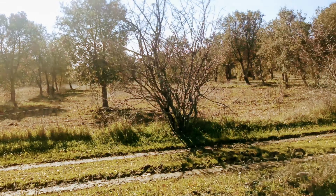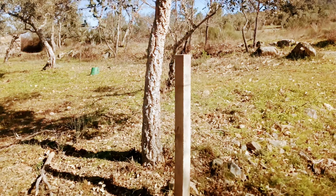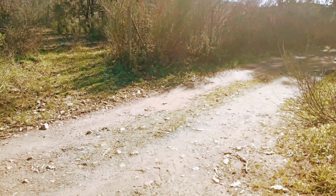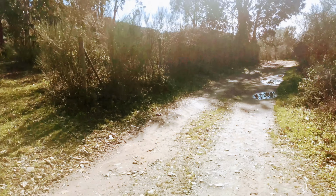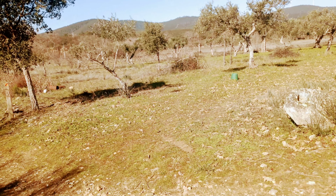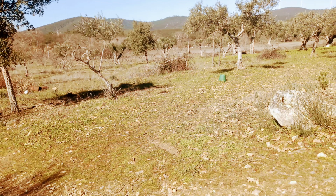It's got some nice oak trees surrounding it, which is nice. There are a variety of fruit trees as well, a few. And here we come to another sort of bigger access onto the land where these two tracks meet. One goes off that way and the other that way, and there's a nice big access way onto the property into the olive grove here.